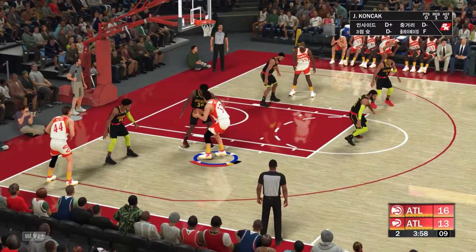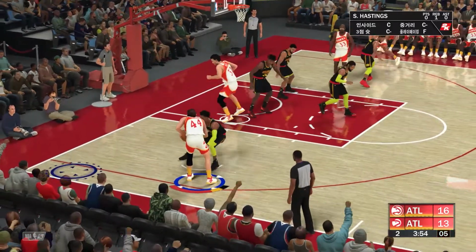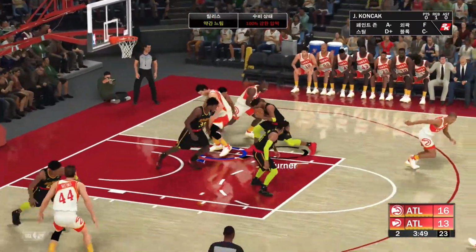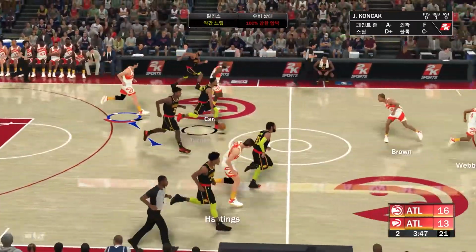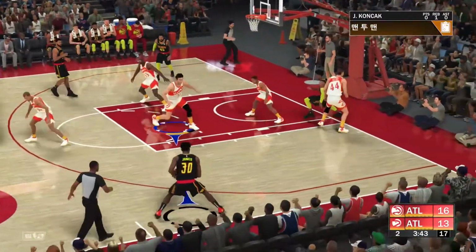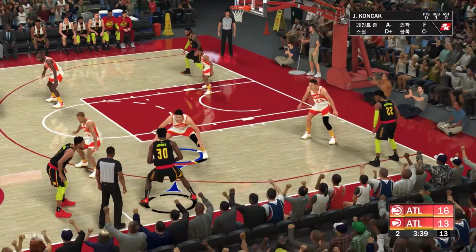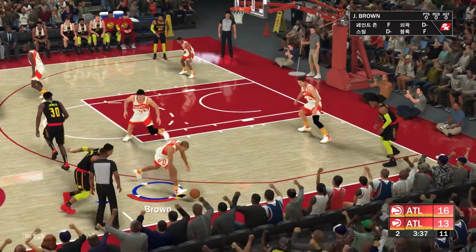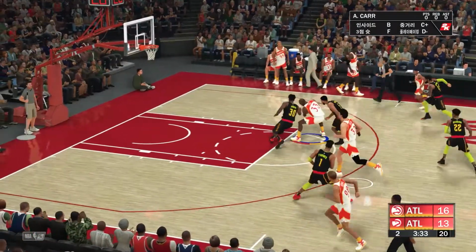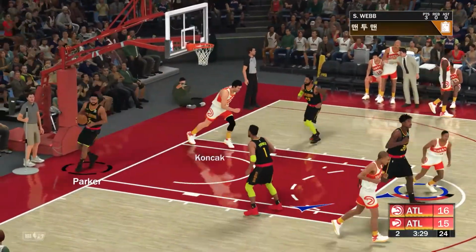Here's Concap, defended by Jones. 5 on the clock. Hastings, the pass to Concap. Over Jones, and Jones sends it back. And Turner kicks to Jones. Got a piece of it, and taken away by Brown. Carr, the pass to Concap. Goes up high for the two-handed dunk.